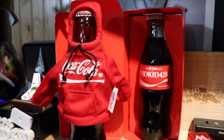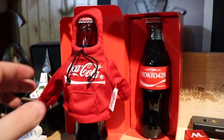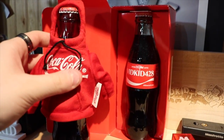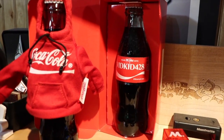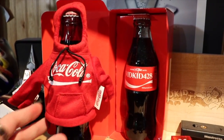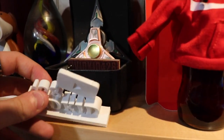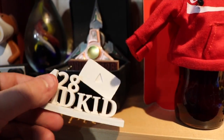Next to it, I also got these for Christmas from my parents. These are both the same thing. This one says Vicky420 as well. They're collectible Coca-Cola bottles, but this one has a little sweatshirt on it, and I think it's adorable. Over here, we got some more fan mail, a little plate that Vicky428 3D printed.